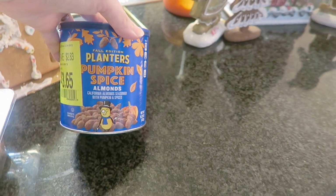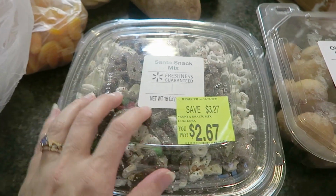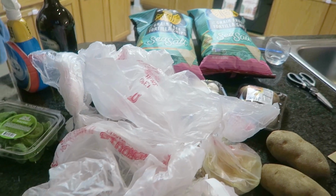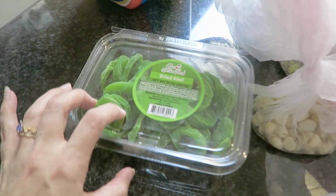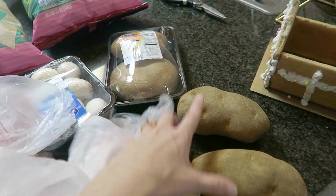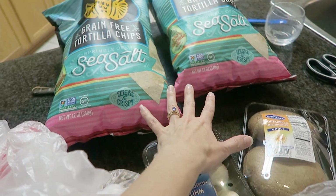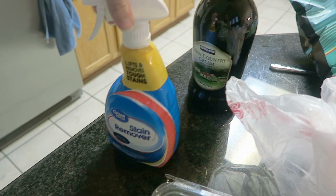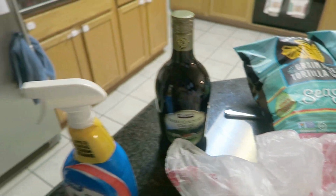So you got pumpkin spice peanuts, some donuts, a Christmas mix. All these bags are dried fruit nuts for the charcuterie board. And then this is fun, it's gonna be dried kiwi. I've never had that, so I'm excited. Potatoes, two types of mushrooms, some chips, stain remover. This is Kirkland's version of Bailey's, so Irish cream.